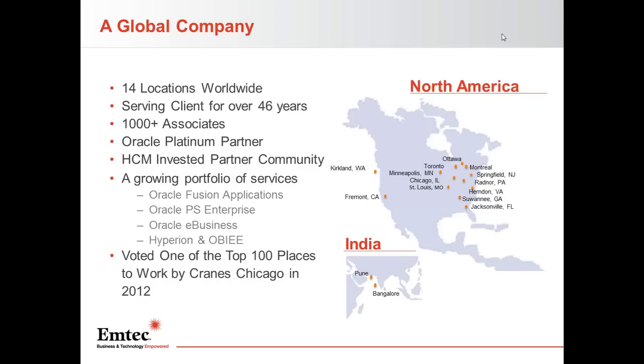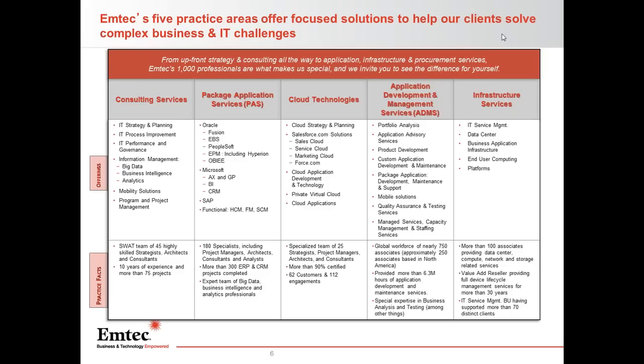So we do a variety of services at Emtec. From an Oracle perspective, we have the PeopleSoft suite, as well as Fusion, Oracle eBusiness, Hyperion, and OBIEE. There's a lot of content on this slide. I won't go through all of it, but we do have a variety of practice areas that we offer at Emtec, everything from consulting services, to packaged application services, which is really where the PeopleSoft world fits in, cloud technologies, Salesforce, as well as application development management and infrastructure services.